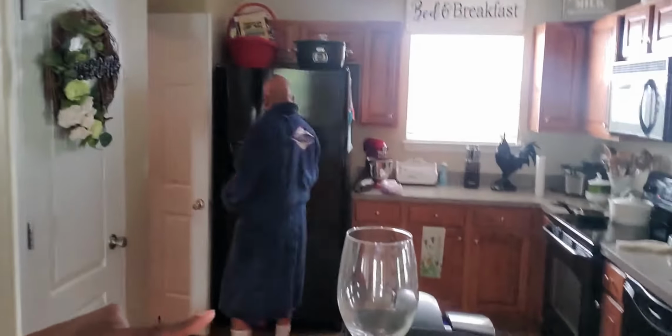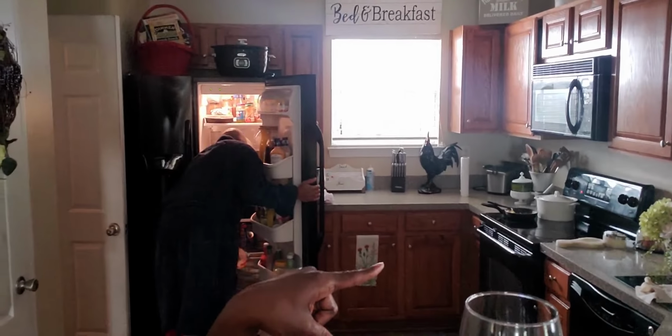And so Mr. B is over here cleaning up the kitchen from our breakfast. And this morning we had breakfast burritos with pork sausages. We had some hash browns that we had left over, some hash brown potatoes that I put in there. We had some eggs, some onions, and some bell peppers, and then we just put that in a flour tortilla and had a cup of coffee.